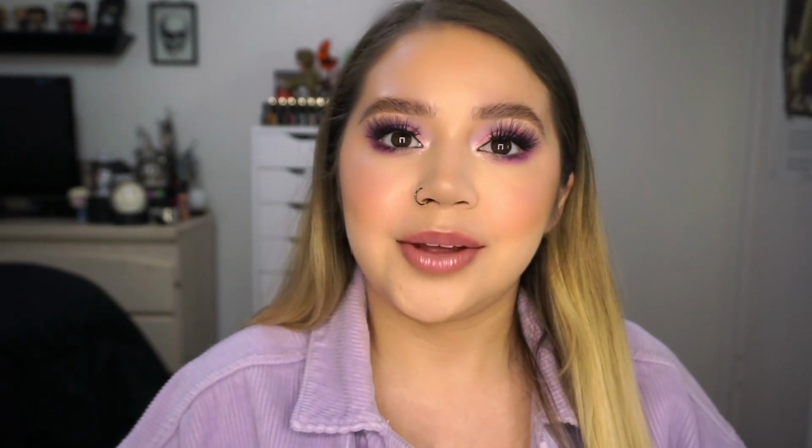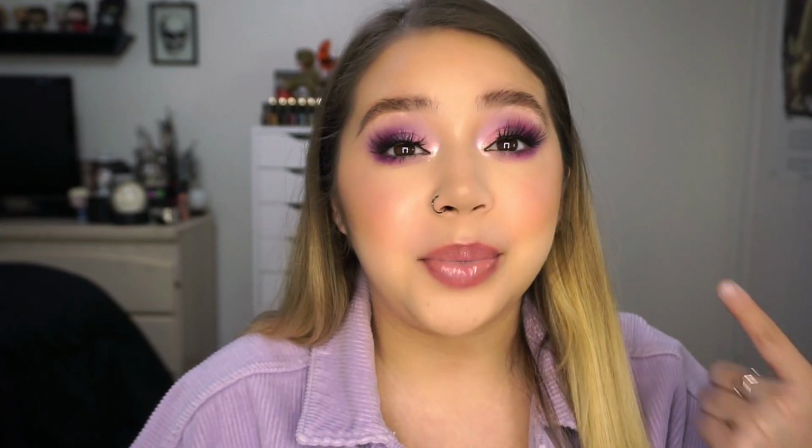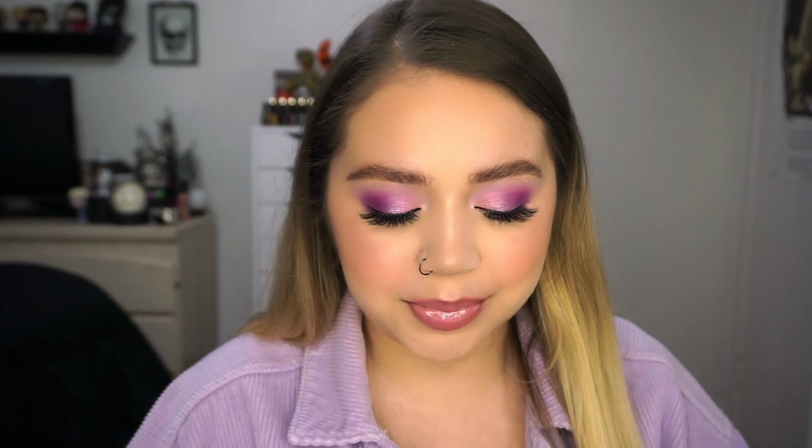So I mean, I like it. Is it my favorite palette in the entire world? No. I really love that pink shade though. I love that Love Without Limits. I can definitely see myself using it. Obviously, these are definitely the colors that I like to wear.